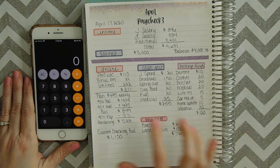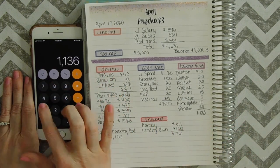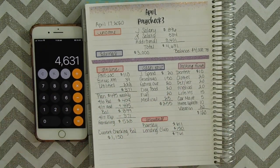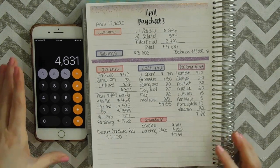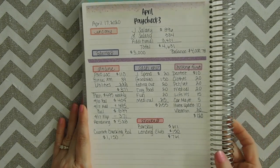And if I total that all up, it totals up to $4,631, which is totally perfect. That's on point for where we should be. And yeah, so I am going to go ahead and get the money ready, and I will be right back.